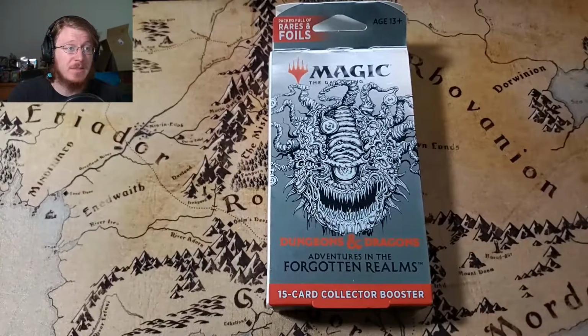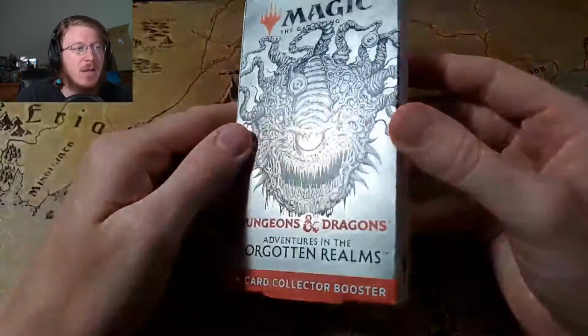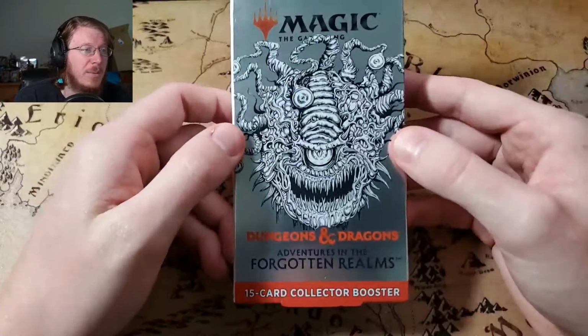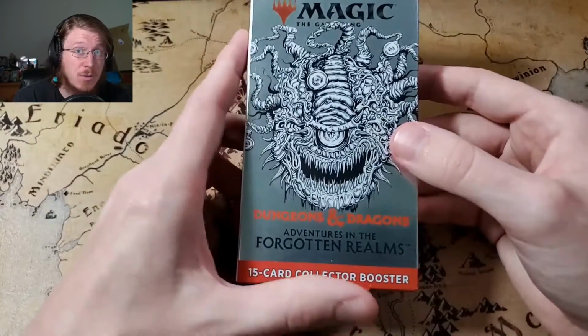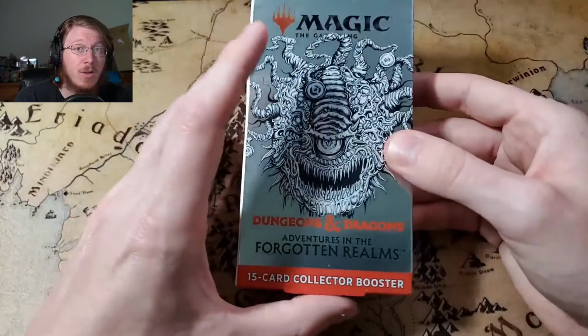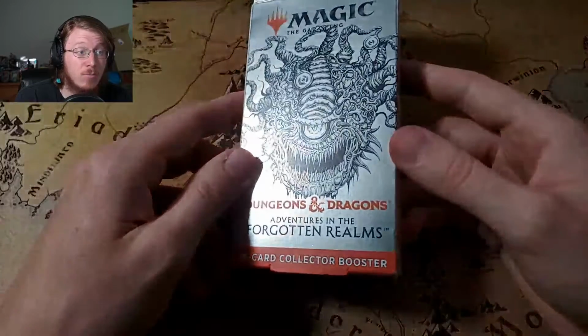Today we are opening up some Magic the Gathering cards. Now I don't open Magic the Gathering very often, just because it's not really my game. I like the artwork certainly, but I don't really play the game too much. But this caught my attention because Magic the Gathering is obviously owned by Wizards of the Coast, who also owns Dungeons and Dragons, and they started doing some crossovers in their sets. So this one is specifically Adventures in the Forgotten Realms.